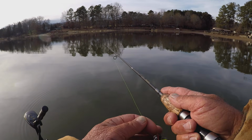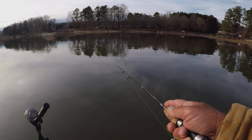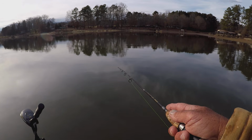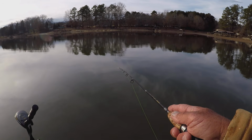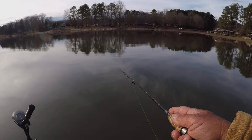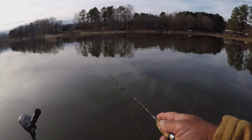Now, what I'm looking for, and there's a lot of them in here, are gizzard shad. Now, they're not feeding on gizzard shad. What happens is when you see a big accumulation of gizzard shad hitting the top of the water, oftentimes there's a smaller threadfin shad right with them. And when you see a bunch of them on a flat, well, break out a casting rod.